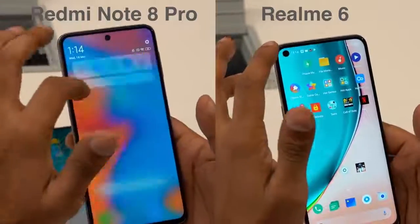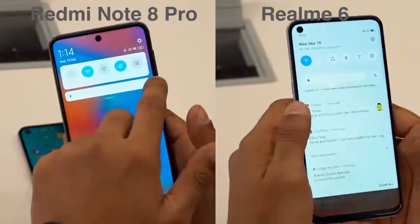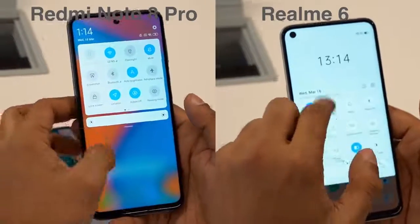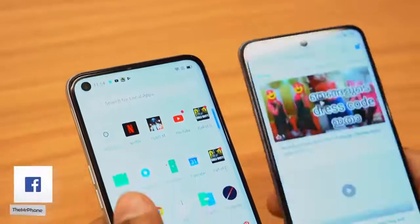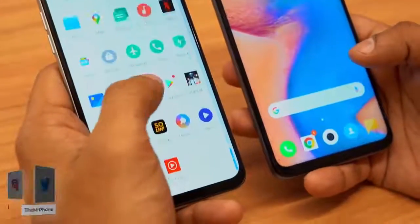But when you talk about the brightness of the displays, then the Redmi Note 9 Pro is definitely better than the Realme 6, plus the colors are really nice on the Redmi Note 9 Pro compared to the Realme 6. However, during my usage, I noticed a couple of interesting things. Firstly, the auto brightness is pretty aggressive on the Realme 6, which means that it tends to make the brightness lower than is generally required.